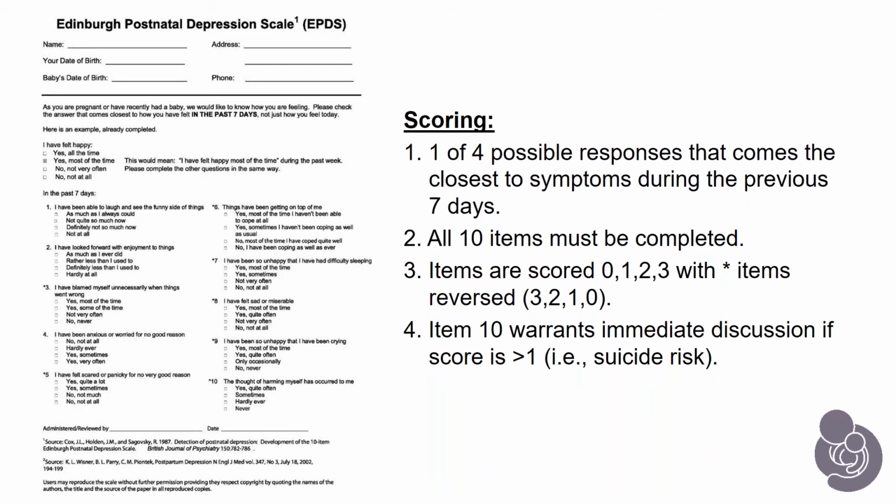If the mom does score above, we typically use the cutoff of 12 and above. Some use 13. I've even had some who use the cutoff of 10 and above. So that's just something that you can determine within your own clinical practice, how you want to approach this. And I'm going to go over the scoring in a moment. Just a couple of other things to pay attention to.